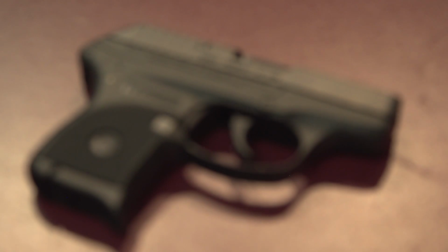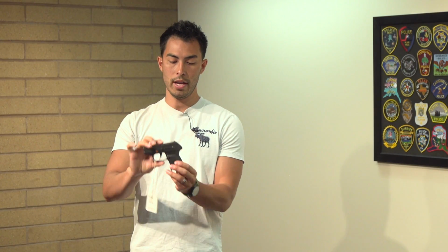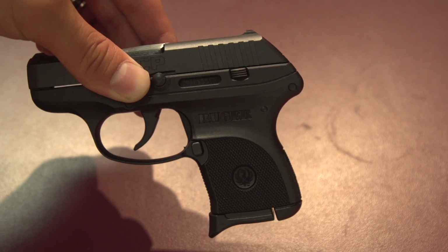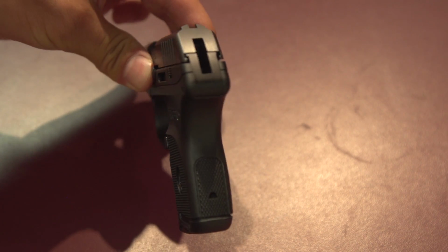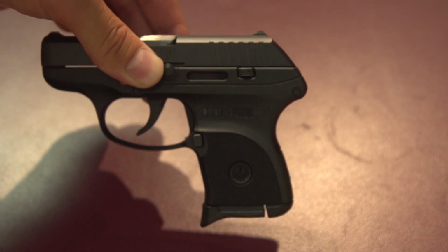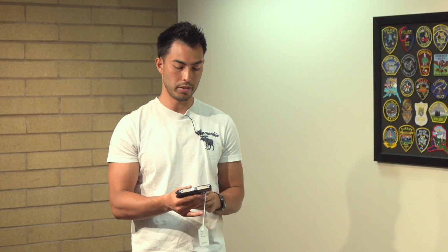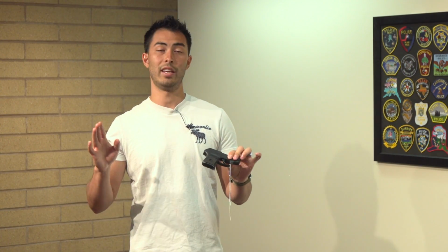So everything is chambered in 380, like I was saying. You can see it is very small, very slim, and very light. It's a polymer frame gun, so it's not stainless steel. The magazine holds 6 rounds, and you can get one in the chamber, so you can get a total of 7 rounds in this thing. So it's very concealable. You can put this in your pocket, or you can get an ankle holster.